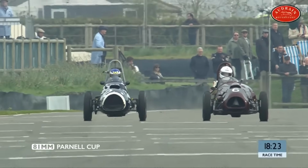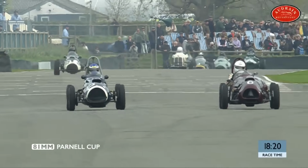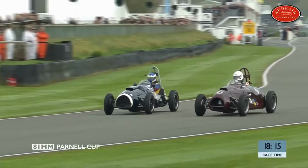It's a 20-minute race. We're already down to 18 minutes and 22 seconds, but across the line then, John Muir will lead, but it's going to be side by side with Will Nuttall. What can Will Nuttall do? Down the inside, late on the brakes, going to make the move.